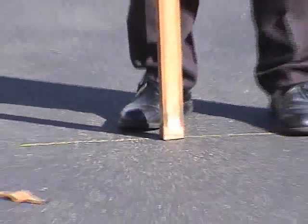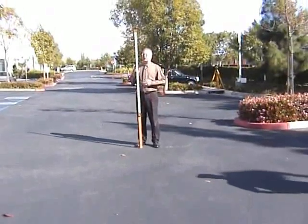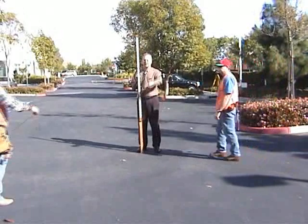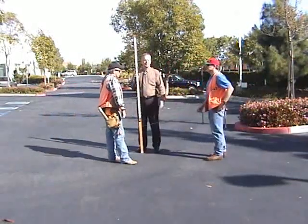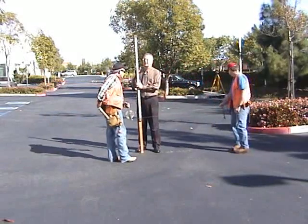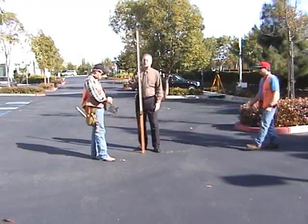Now remember, there's two parts to a cross-section, right? What are they? Elevation and what else? Exactly, okay, so we're going to need the tape too. And we need somebody to read the rod over there, so we need another volunteer there. Anybody? Somebody that hasn't done it yet. Okay, here we go now. Okay, so what is it at center line?